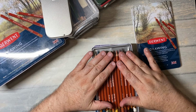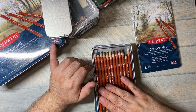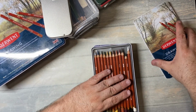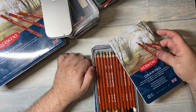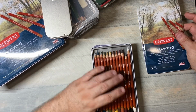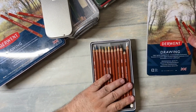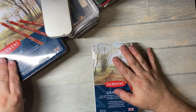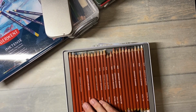So I contacted Amazon and said, you sent me the 12 set, but I ordered the 24. They said, oh, we'll send you the 24. I said, well, what do I do with the 12? I've already swatched them and used them. They said, just keep them, because at that time they'd have to just trash them. And I was like, oh, okay. So I have this 12 set that I've used quite a bit, and then I have this 24 set, which I've used as well.